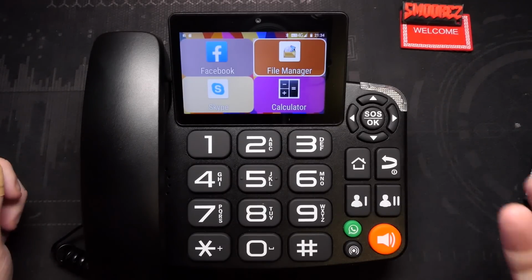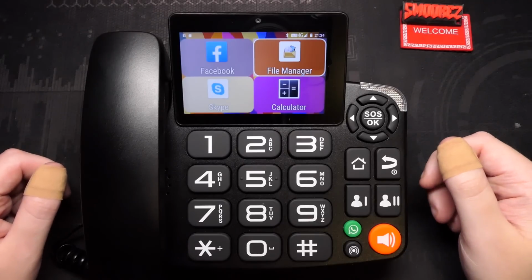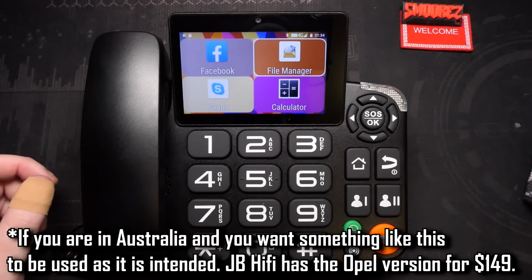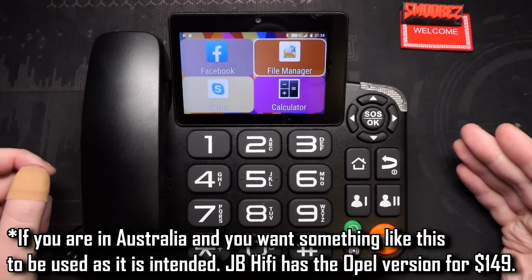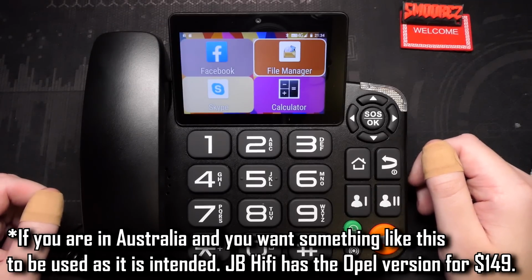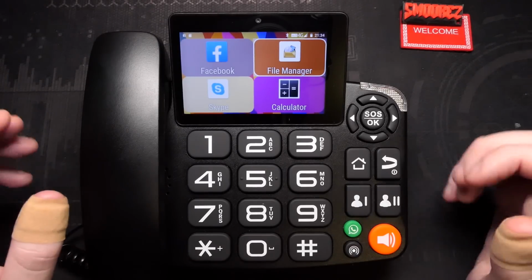If this was like 70 or 80 Australian dollars, I'd say, hey, get this for a cool novelty. But at its current price now of $171 Australian, plus you've got tax on top of that as well, you're looking at about $187 for this thing. It is definitely not worth it at all. As a novelty or a gimmick sort of thing, it's pretty cool.